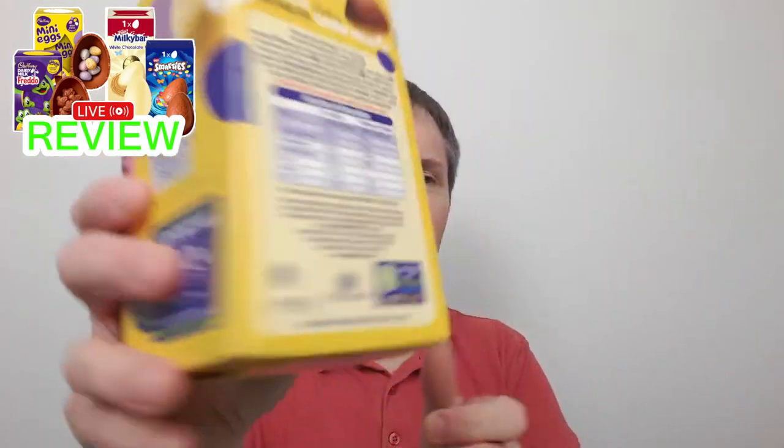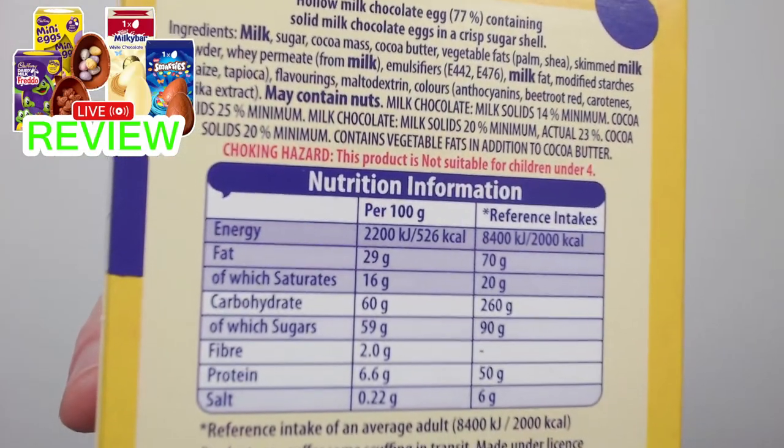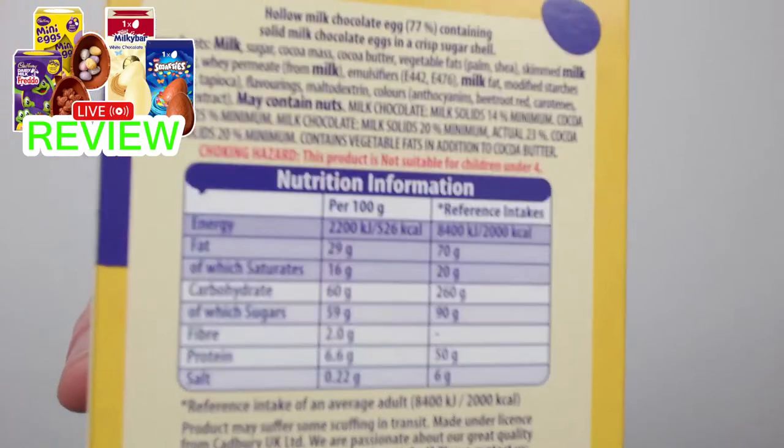We'll open this one and, in fact, let's have a look. Which one should we do? People like Freddo on the channel, don't they? So I'm tempted to do Freddo. But because it's Easter, we'll do the mini eggs one as well. Open this one. So this one, let's see, per 100 grams. It's roughly 100 grams for the whole thing. 526 calories. So quite high in calories, these, aren't they? 29 grams of fat, 16 of which are saturates. There we go.